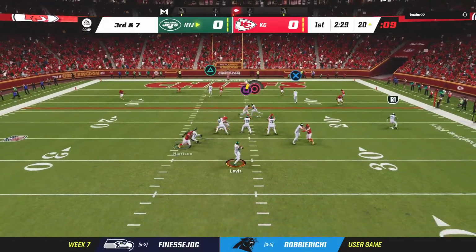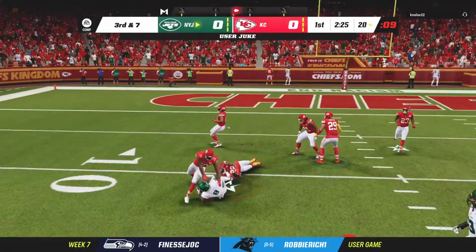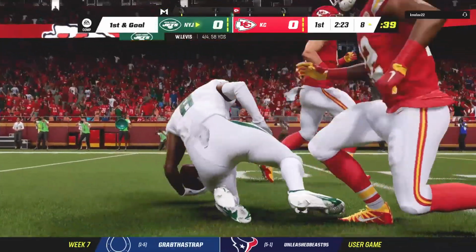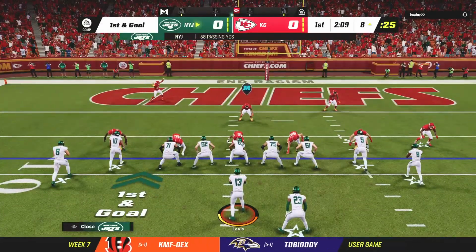On 3rd down, he'll drop to throw. That pass complete to Moore, and they got it inside the 10 at the 8. 1st and goal, a chance for an early statement here on the road.